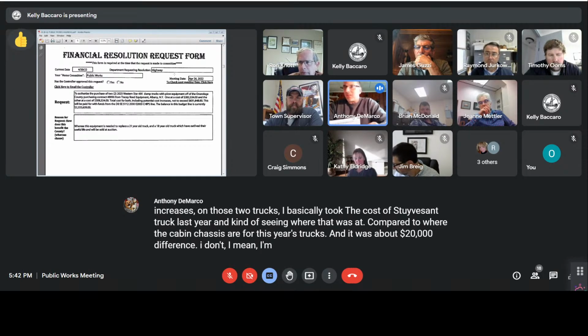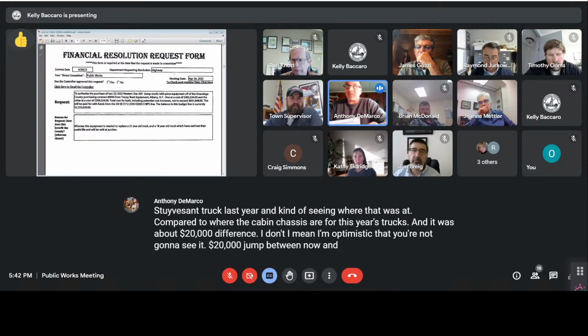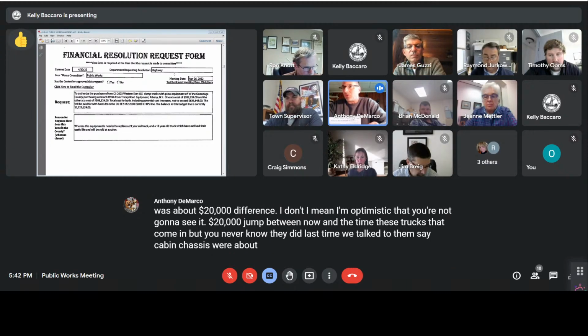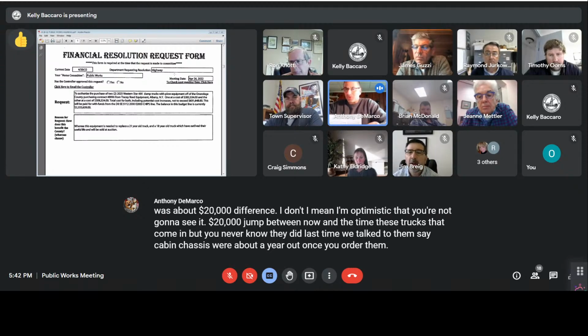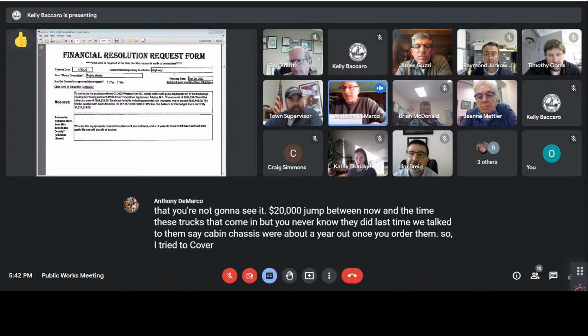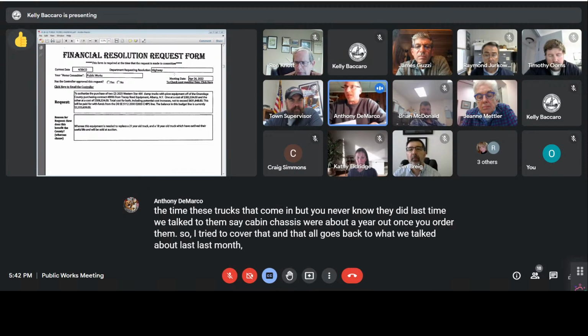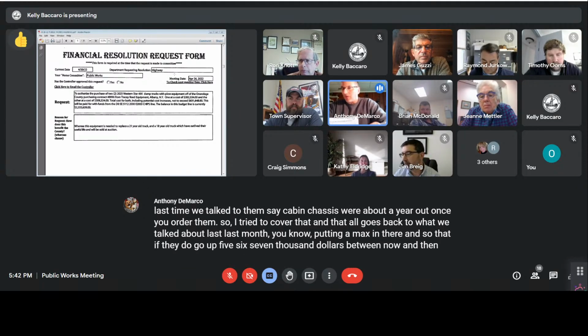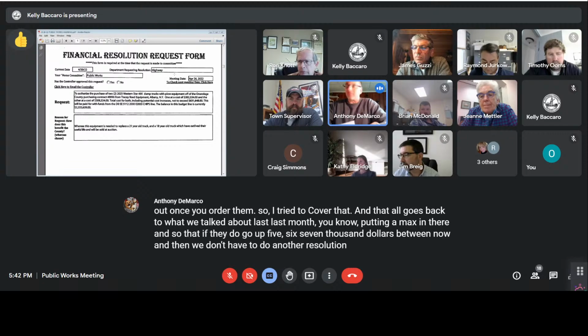I'm optimistic that you're not going to see a $20,000 jump between now and the time these trucks come in, but you never know. They did, last time we talked to them, say cab and chassis were about a year out once you order them. So I tried to cover that. And that all goes back to what we talked about last month, putting a max in there. So that if they do go up $5,000, $6,000, $7,000 between now and then, we don't have to do another resolution and hold up the process even further.